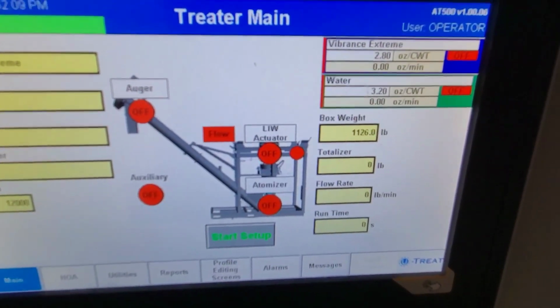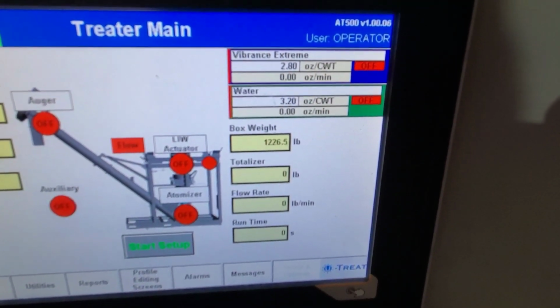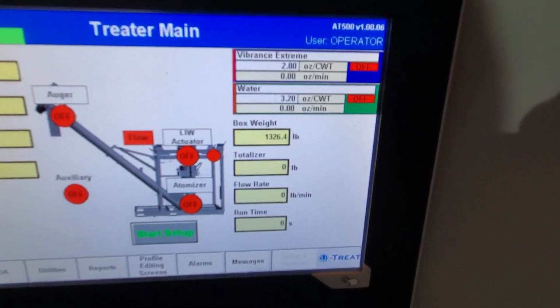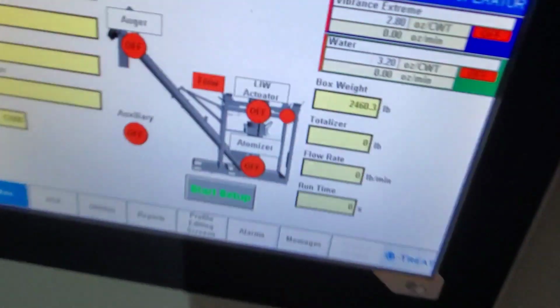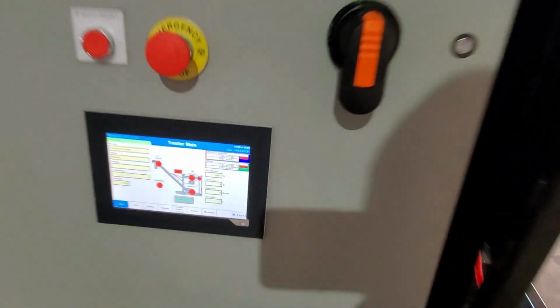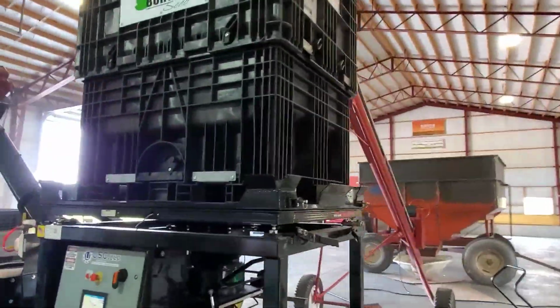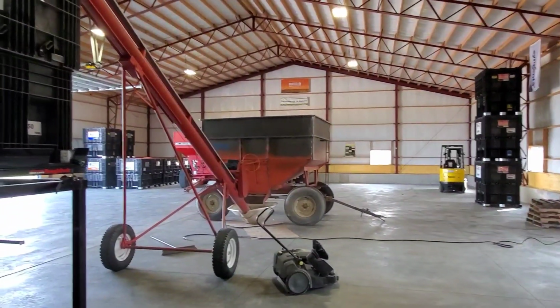So I'm watching that weight when I'm filling here, and when it gets up to around 2,000, 2,100 pounds, you gotta go shut the door and then let the auger clean out, and that's about the right amount in a box. Ended up with 2460 in this box. It really doesn't matter how much is in each box, especially now because we're just putting it in boxes to get it treated and out of the wagon. We're gonna dump it all right back in the same wagon.